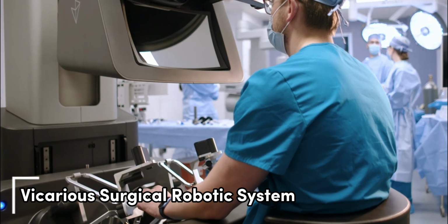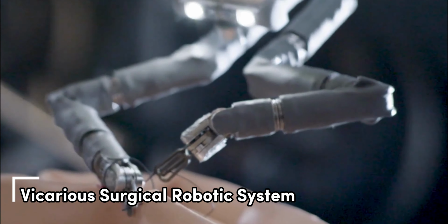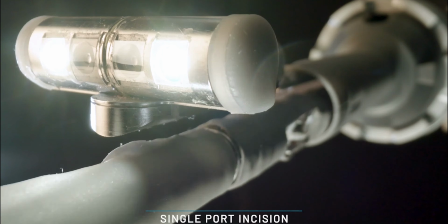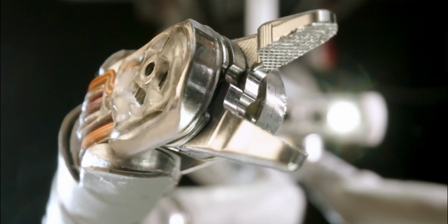The Vicarious surgical robotic system is a new type of surgical robot that can perform complex procedures through a single, tiny incision. This could reduce the risk of infection and pain and speed up recovery time for patients.